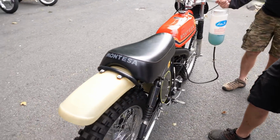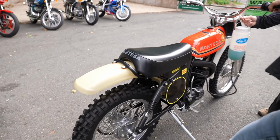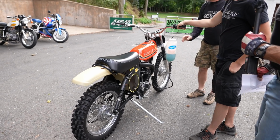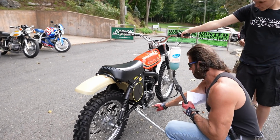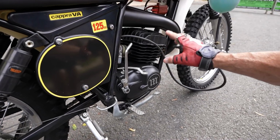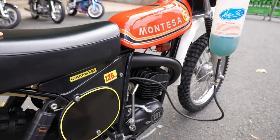Has the original kickstand on it. This is a metal kickstand. It's not been painted. That's just the original finish. So if you look closely, the Montesa logos on the swing arm protector and the engine cases, the cylinder fins, the Bing, everything's pristine, the way it came out of the box.